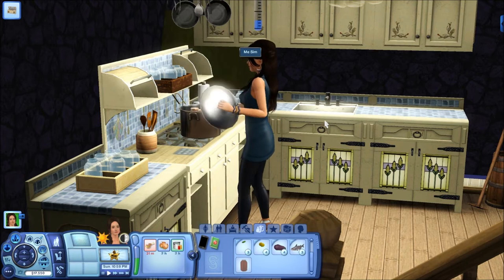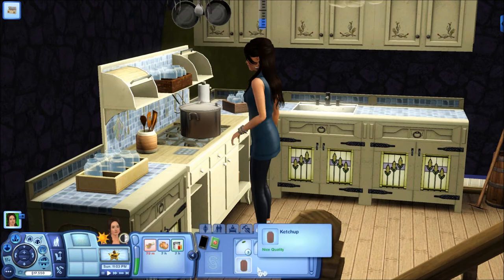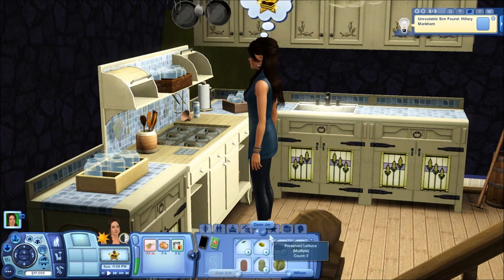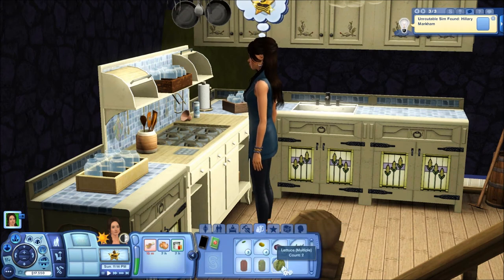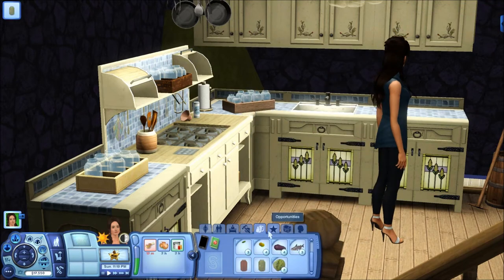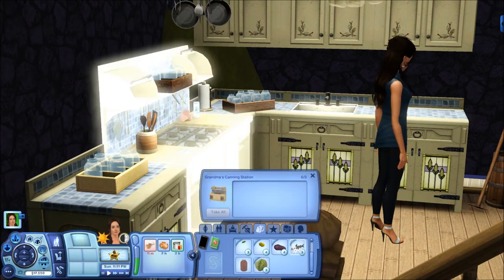And there we go. Nice. Is it this one? Yes. Now, open jar. Oh, look at that. When you click on open jar, it gives you back the lettuce the way it was before you cooked it. So, okay, well, makes sense. You're preserving it. Open inventory and let's try fish.